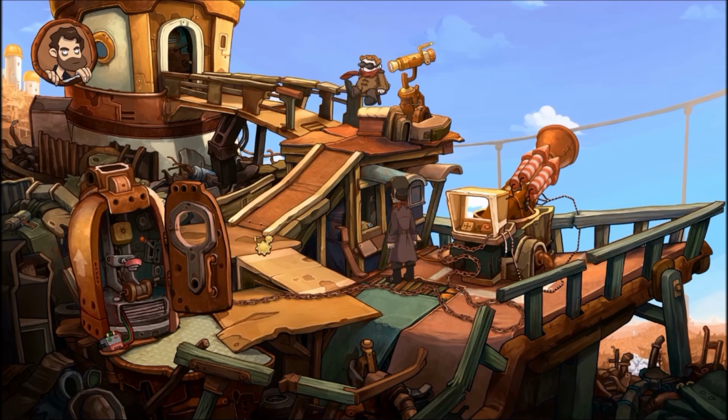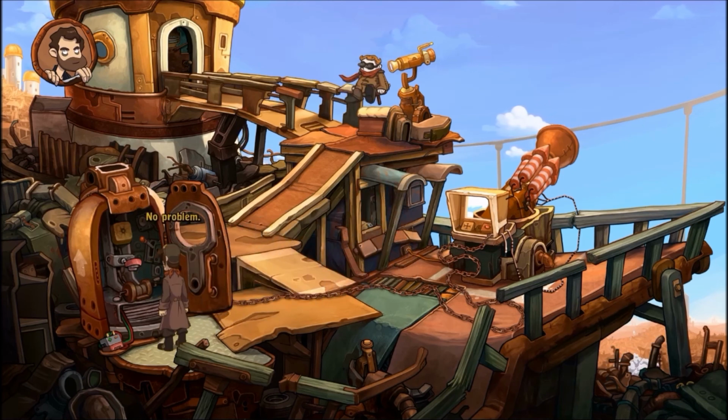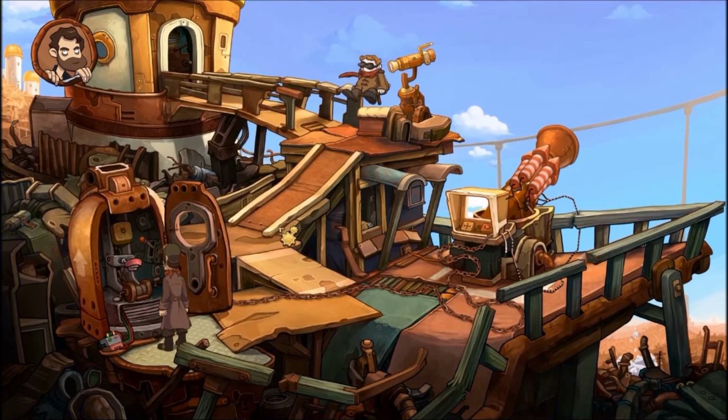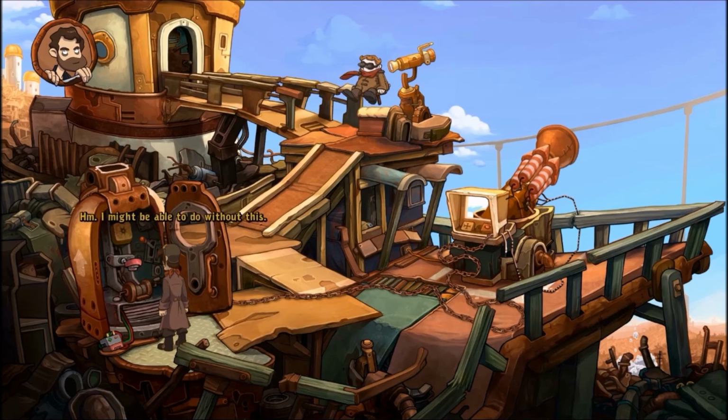Anything else I can interact with here? Let's see, will a wrench open that? Oh, crap. It's screwed tight, because of course I don't have my inventory up. I have a wrench. I might be able to do without this. Alright, battery. But how's it going to be attached?